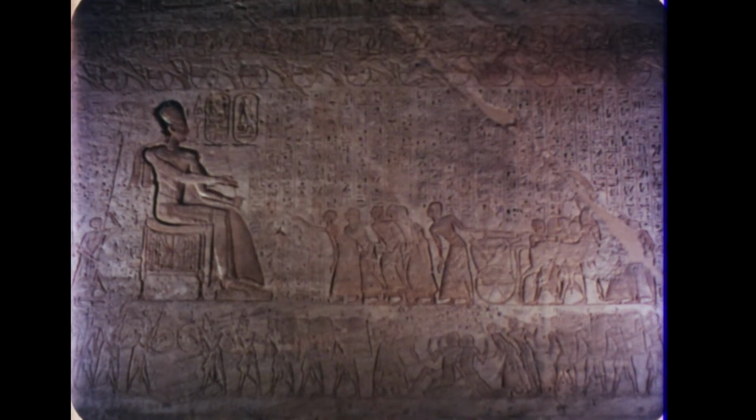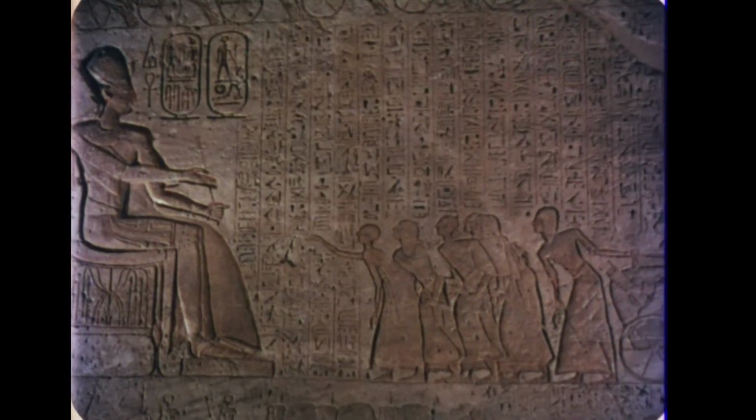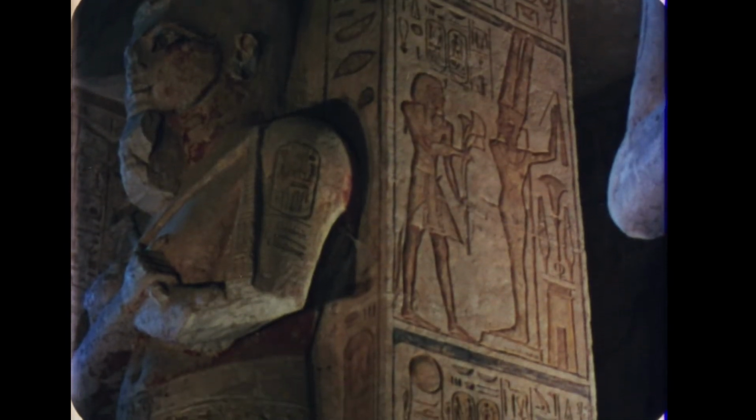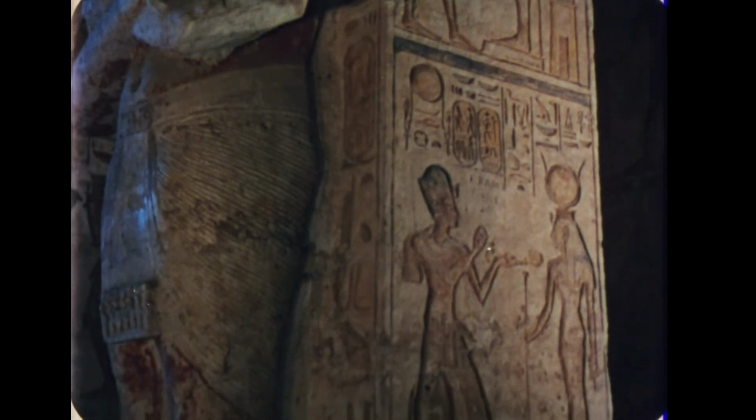After conquering his enemies, Ramesses II is seen on other reliefs as a wise ruler receiving the thanks of his subjects, issuing decrees and paying due tribute in the form of sacrifices and acts of veneration to the gods to whom he dedicated the temple.